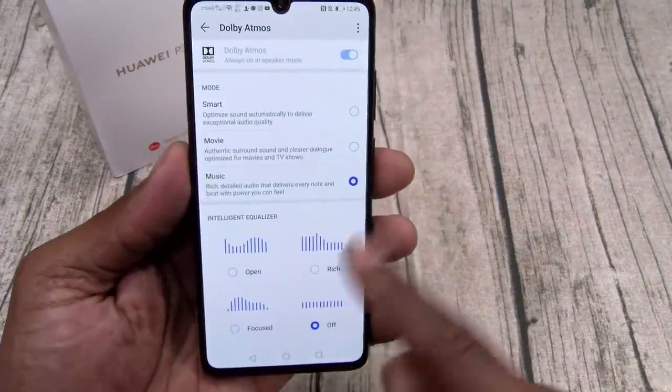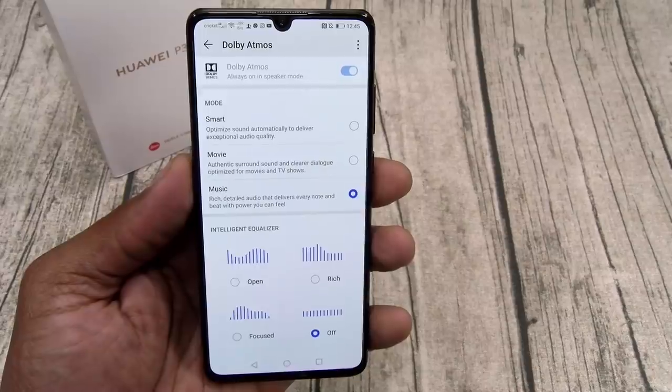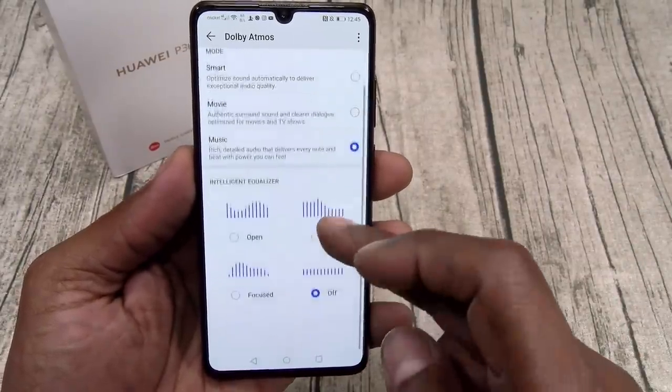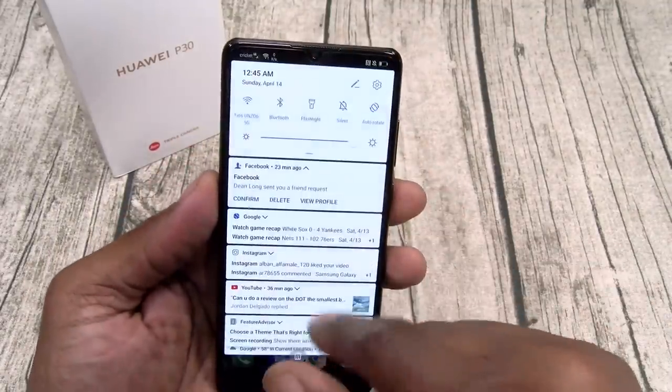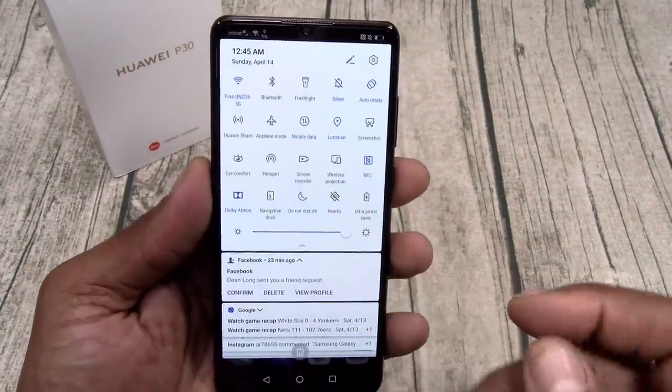Now, once you click on Dolby Atmos, you got three different settings. You got smart, movie, or music. If you put it on music, you get your little EQ. Let's leave it on rich. Why not? Let's see, you got your navigation dock.